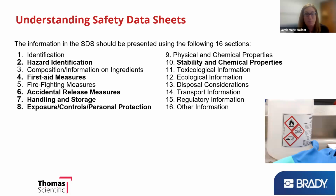Section 10, stability and chemical properties. Does it have a shelf life that I need to be aware of? Is it stable? Does it have a pH below 2 or above 12? That's going to be an issue when I need to dispose of it.